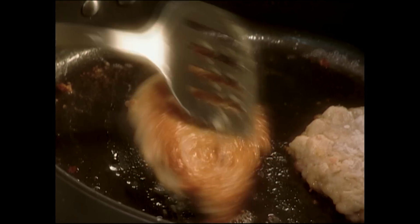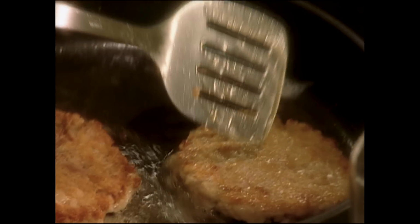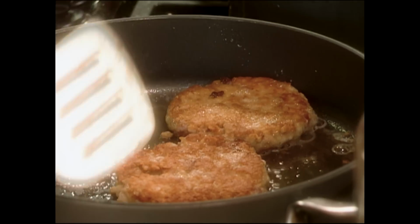All right, I think these are ready to flip. Look how pretty that looks. And by the way, I never won that $200 back. I think our bean cakes are ready.